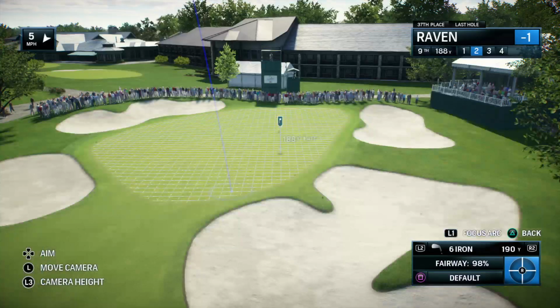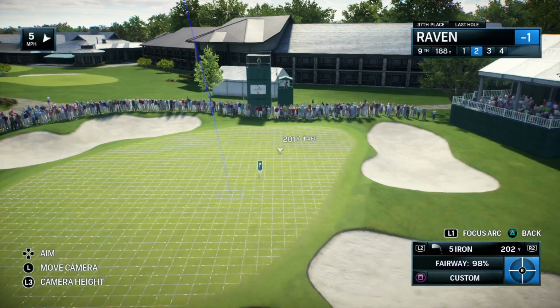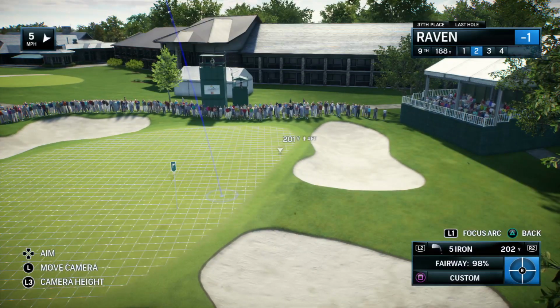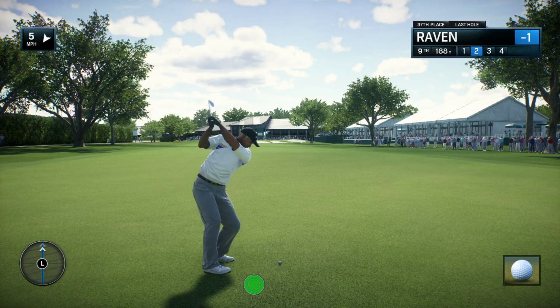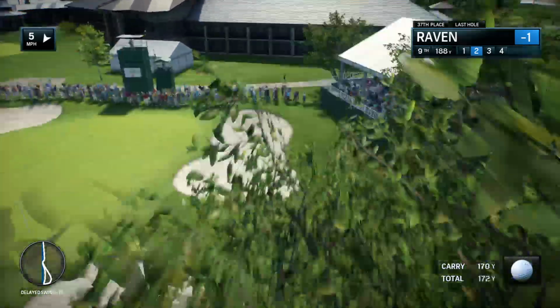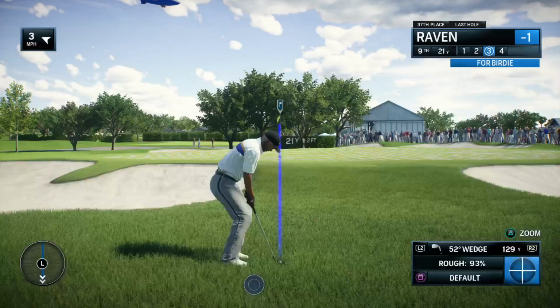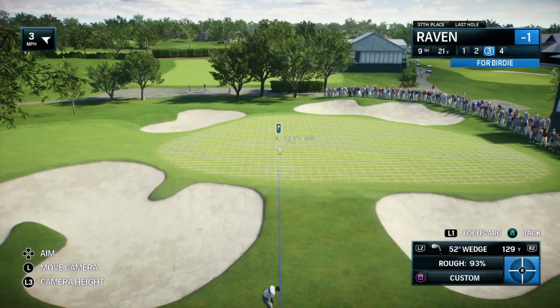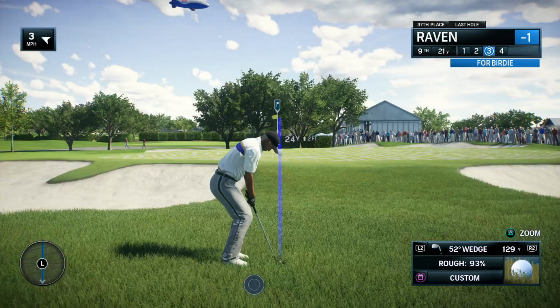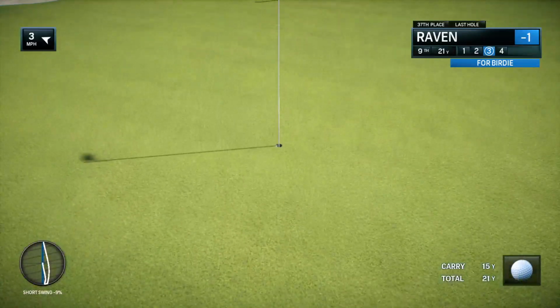To where the hole is cut, just about 190 yards, Frank. In the thick stuff. Thick, it's brittle out there. He'll need to be strong with this. Frank, where is that thing? Well, thank God for small mercies.